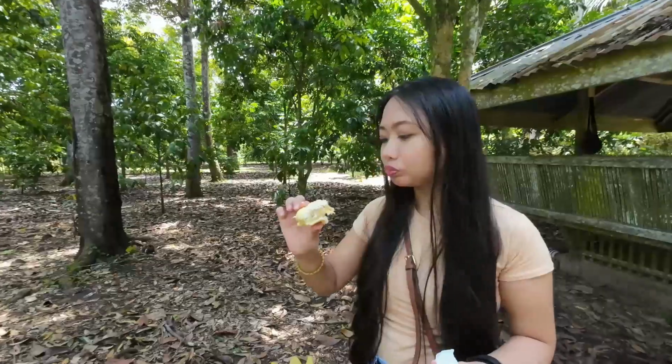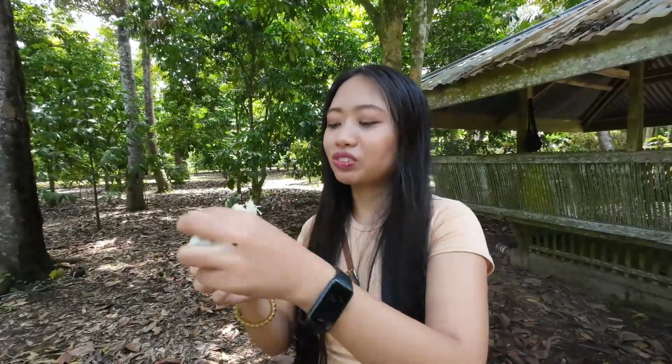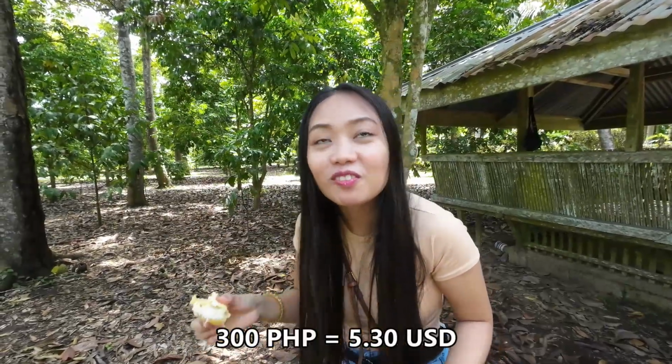Yeah, me too. To be honest, in my family, we don't actually eat durian. Do you like it? Oh wow, this is actually good. Creamy. In Thailand, you pay like 300 pesos for a bigger seed like this, and I guess here for 300 pesos you can get two whole durians.